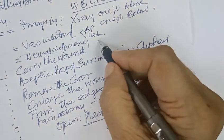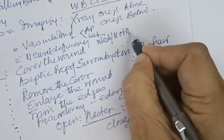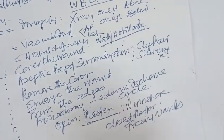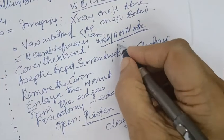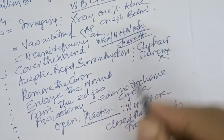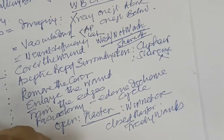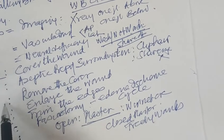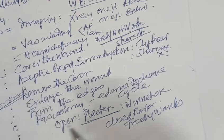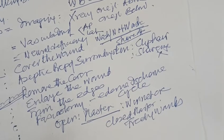Secondly, wash or not wash is controversial. So instead of wash, you can shave off the surface which is contaminated. For example, if this is the fascia, and here is the wound, you can remove this fascia. You can remove the surface which appears to you to be contaminated.